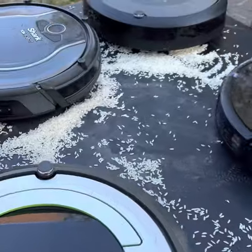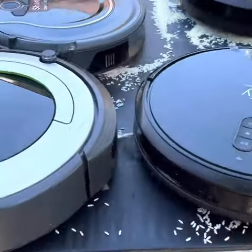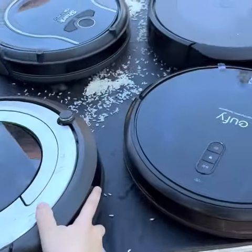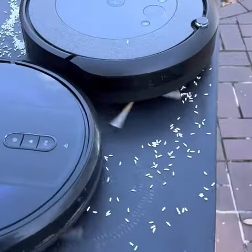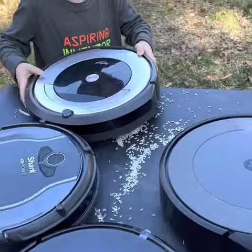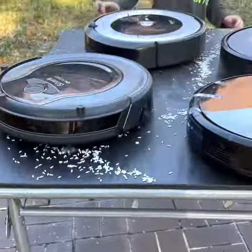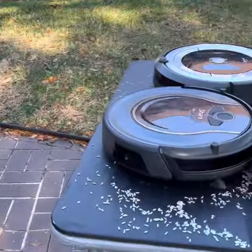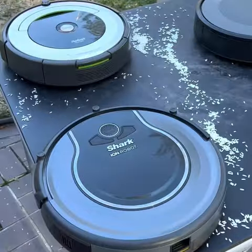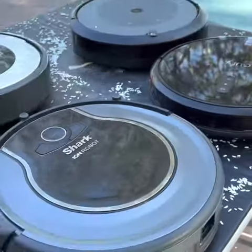Neither one of the iRobots are doing very well. Here we go. Oh, it's on the edge. Oh my goodness. Mommy, the table. Jump. Shark is down.